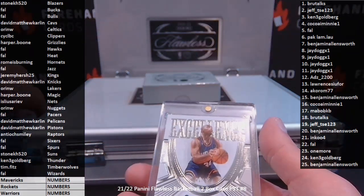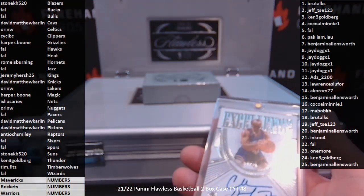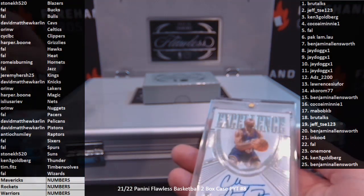RJ Barrett was jersey number... You're paying more attention than I am. Very nice. 9/25 is jersey number... This is West Oz cards.